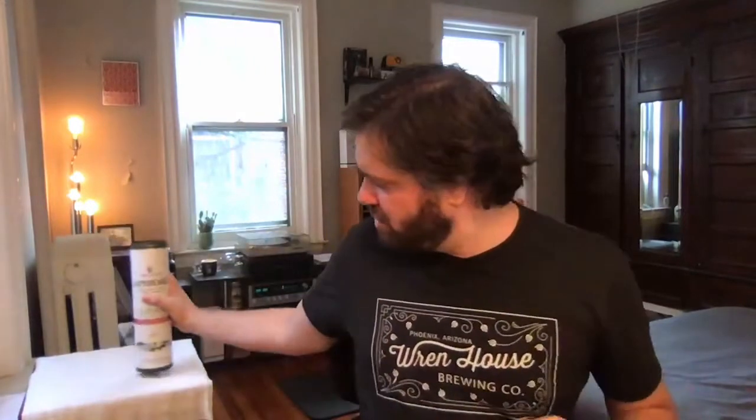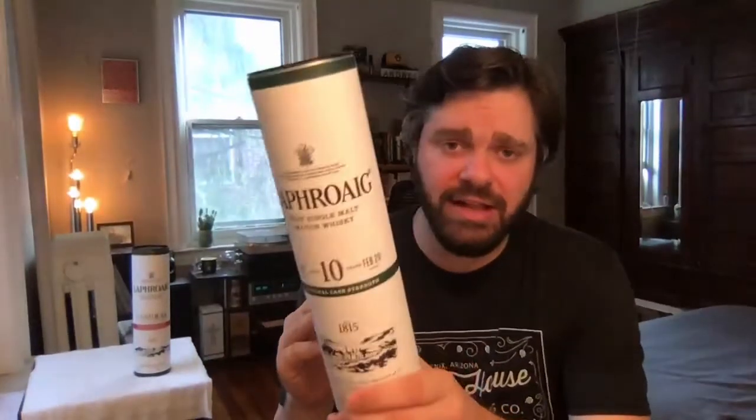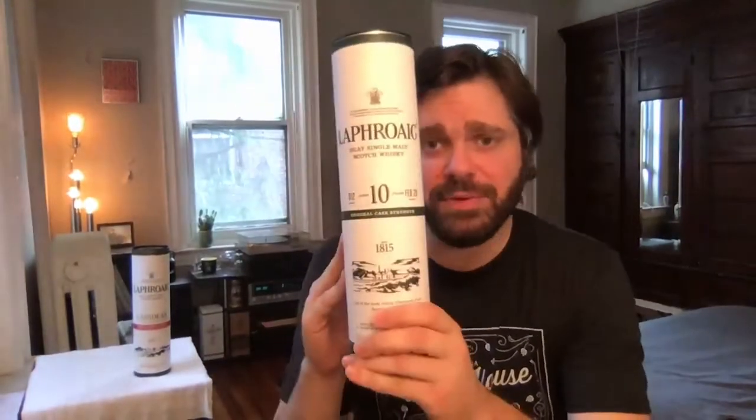So solid at 100. The Laphroaig 10 cask strength, you're going to find right around that $75 to $80 range these days. You won't usually find them much cheaper than that if you do buy them on site. But I still think this is a really good buy at $80. So high value on this one.